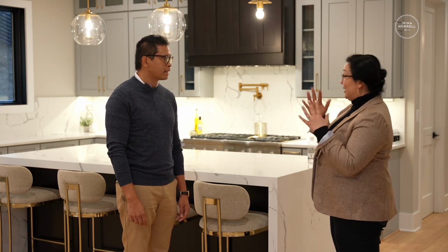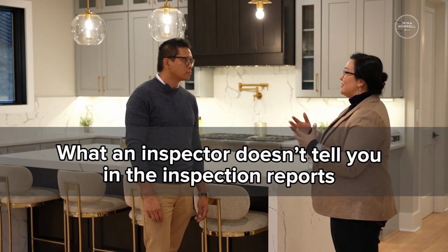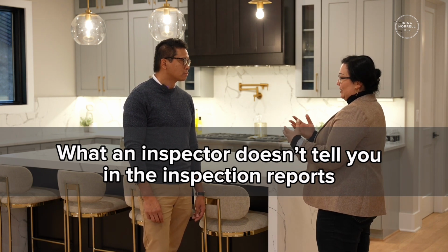So you told us what it is. Now tell us what it isn't, what an inspector doesn't tell you in an inspection report. I think a good inspector is always going to set proper expectations up front, to let the families know, hey, this is what I'm going to be doing, versus here are some of the things that we'll not be able to take a look at or address just because it's too hard to do. Those things are called limitations.